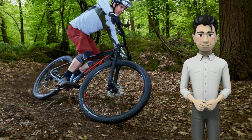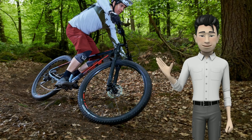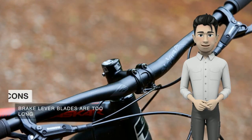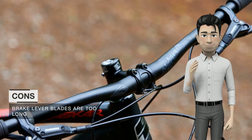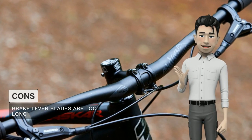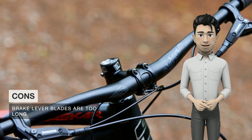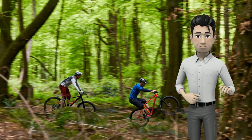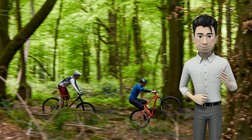The brake levers are particularly long too. If you've got long fingers or don't mind running your levers a long way inboard on your bars, then the lever blade length poses less of an issue, but the bike's shifter and fork lockout lever needed swapping around with the levers to make everything fit as it should. The brake pads also rattled badly in the calipers over rough ground, which was incredibly off-putting.